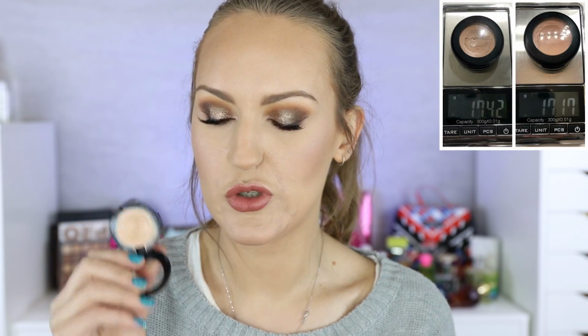Concealers. Okay, this one here is the MAC Studio Finish Concealer in NW20. So last month it came in at 17.42 grams and now it is 17.17 grams. I've just been using it as an eyeshadow primer. It's fine. I'm surprised I haven't hit pan on it. It's deep. Like, why are you so deep? Anyway, I'm going to keep going with that. I don't love it, but, you know, I don't hate it either. It's just whatever.